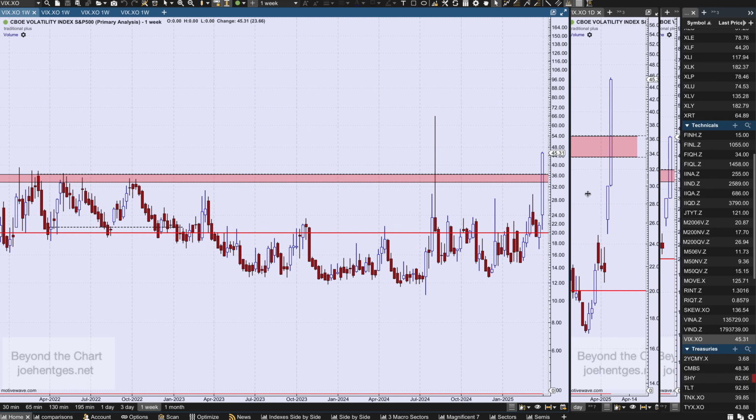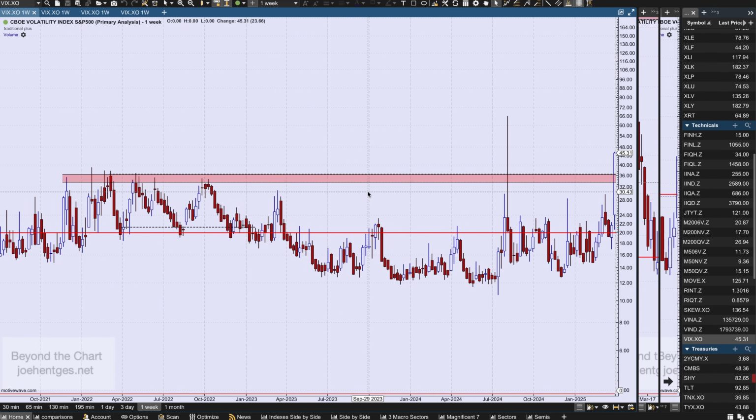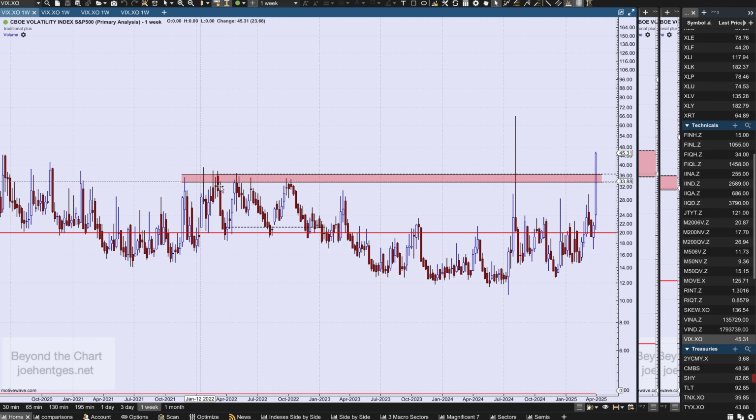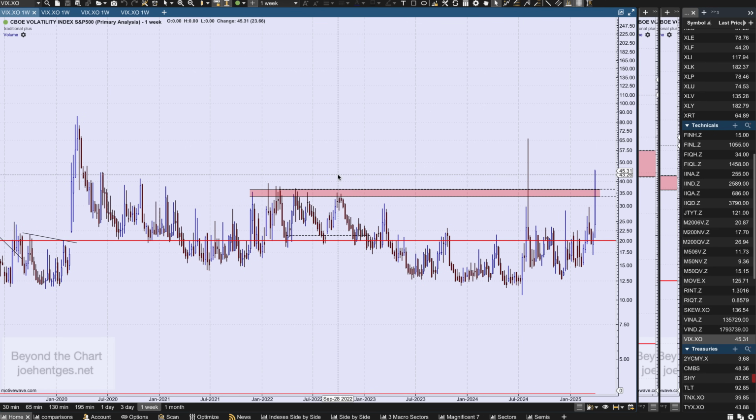The interesting thing about that, when you look at the weekly picture, here's that band. Here's the 2022 highs. And you go back to March of 2020, the COVID crash. This is the highest weekly close on the VIX since then.